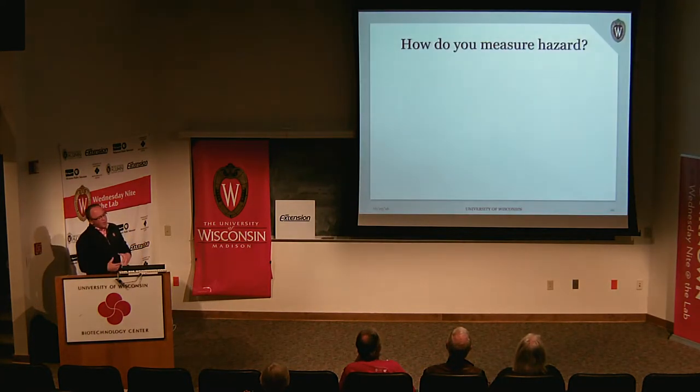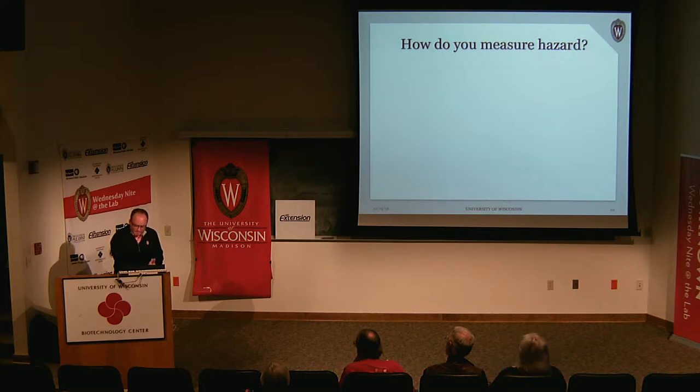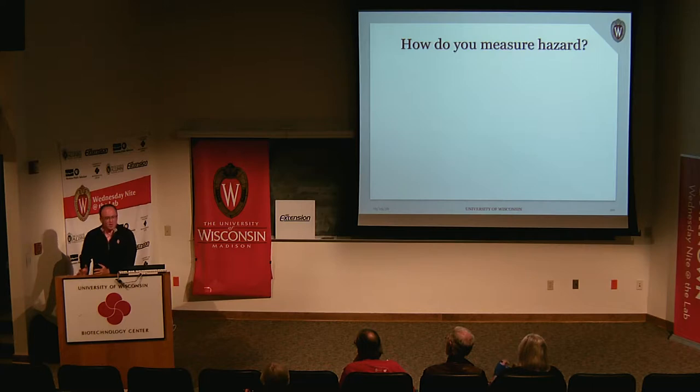All right, so if we implement as many of those practices as we can to limit our exposure as much as we can, that addresses the exposure part of the risk equation, but we also want to address the hazard part of the equation.